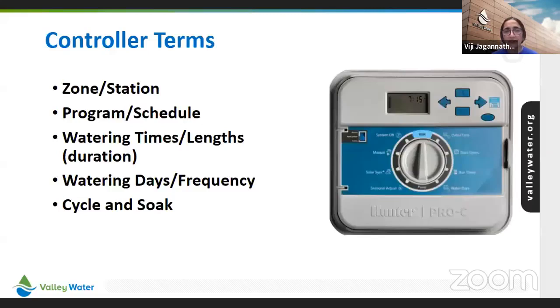And then I just wanted to get you familiar with controller terms. There's a glossary of terms that you need to be familiar with. And you would have heard zone, station, valves, duration, frequency, and all that. So we'll just break it down a little bit, make it simple for you. Stations and zones are practically the same. People use that terminology interchangeably, not to be confused with programs, which is a whole different thing.